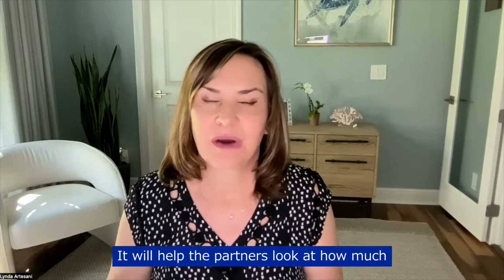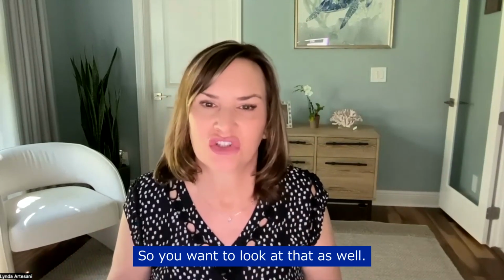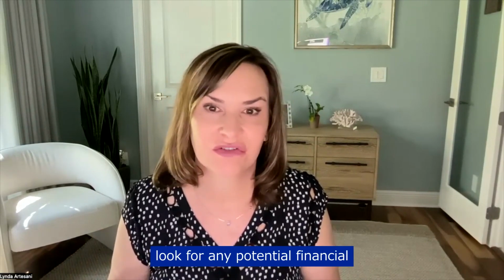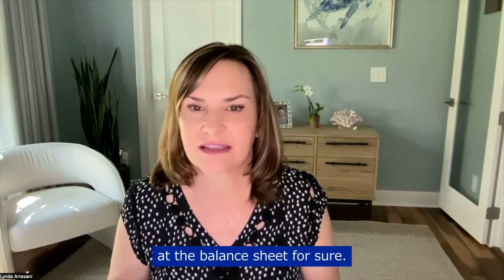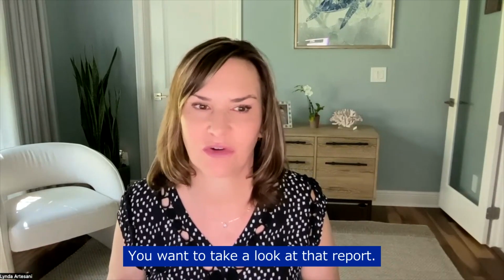It will help the partners look at how fluid or liquid the firm is, how much money is in cash. So you want to look at that as well. Look at how many loans are on the books. Look at the credit cards. Look for any potential financial risks that the firm may have. It's just important to look at the balance sheet for sure. I always like to say it's kind of like the pulse of the business. You want to take a look at that report.